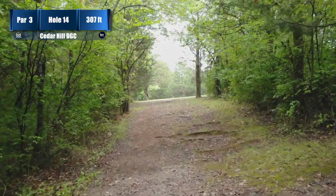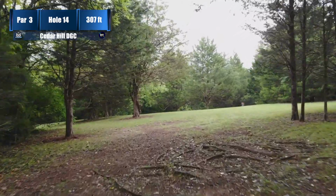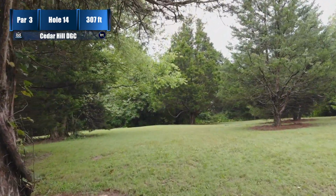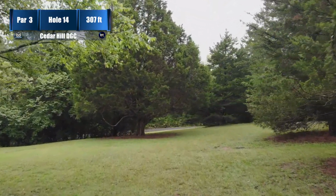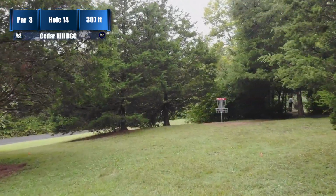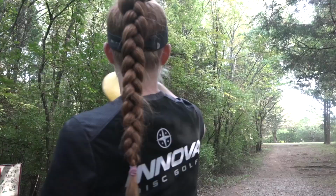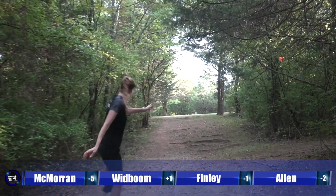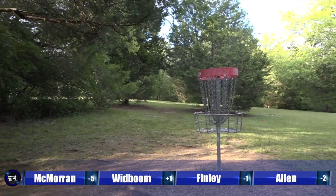On to hole 14, 307 feet, par 3. There are a couple of lines on this one. You have the flick line that goes around and can make its way towards the basket, or you can go to the right, and that opens up that backhand Annie line off the tee. You can do whatever shot you like, but that big tree in the middle kind of messes with things a little bit. I feel like the flick is a little bit safer, but that right side, if you can end it a little early, then you just have a straight little tiny putt through a gap. And that's the backhand Annie line.